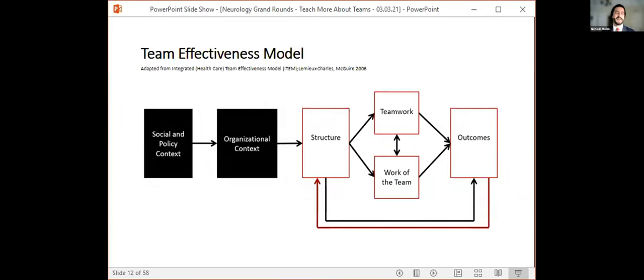To make things perhaps even a little bit more complicated, but hopefully make us think about why this is complex, I wanted to share a picture of the team effectiveness model. Again, we could spend a week on this, but if you start on the right side, remember that this is all about patient outcomes. As we think about the outcomes we want to achieve with our patients, we need to think about the work that a team or group needs to do. But then the teamwork is really how we do it, right? What tasks, what roles and responsibilities do we have, and when and who does what?